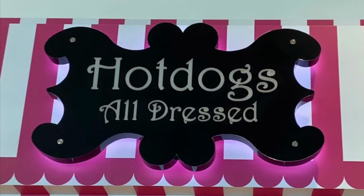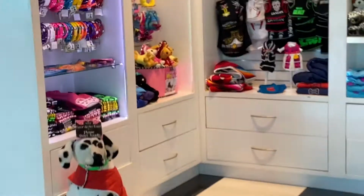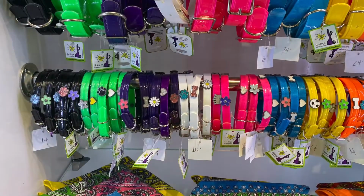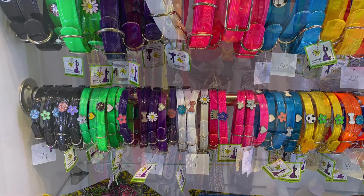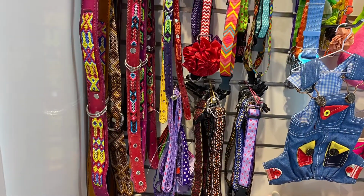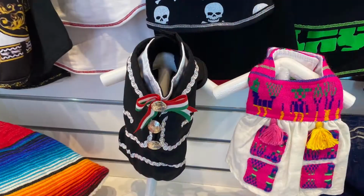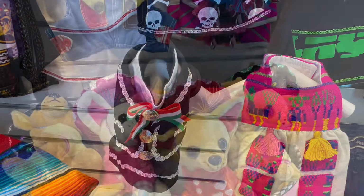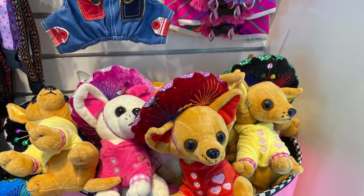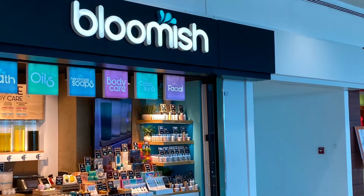Now don't forget about your dog or your pet at home, because guess what? They've got accessories for them as well. They were really a lot of fun to look at, all of the different bright colored collars, and especially the ones with the Mexican weaving designs. So if you don't have a pet at home, you can always get that stuffed animal.